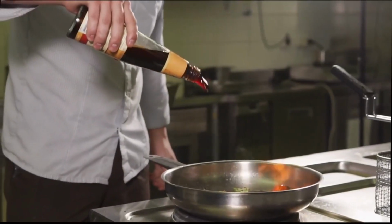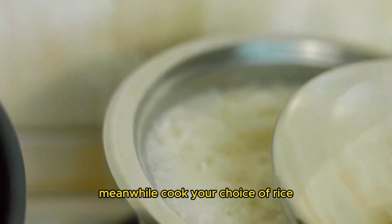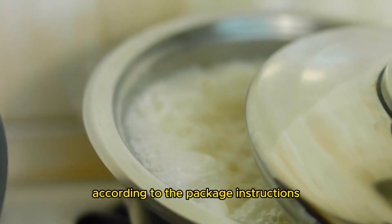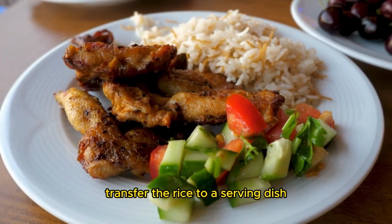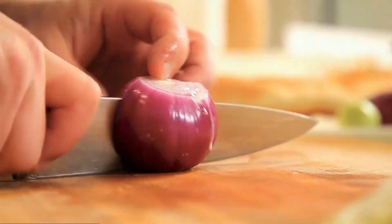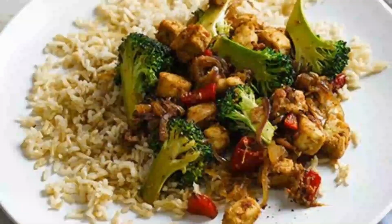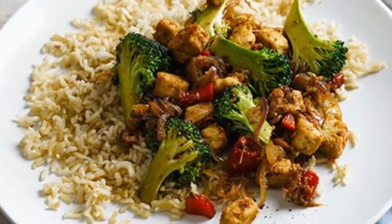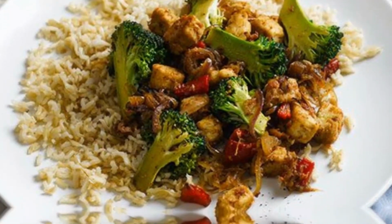Drizzle in a bit of soy sauce and toss to coat the vegetables evenly. Meanwhile, cook your choice of rice according to the package instructions. Once cooked, transfer the rice to a serving dish and top it with the flavorful stir-fried vegetables. Garnish with some chopped green onions or sesame seeds for an extra touch. This veggie stir-fry with rice is a nutritious and satisfying meal that comes together effortlessly on busy weeknights.